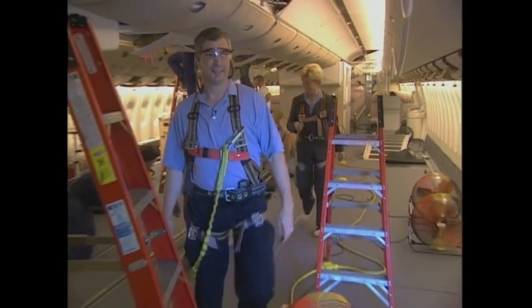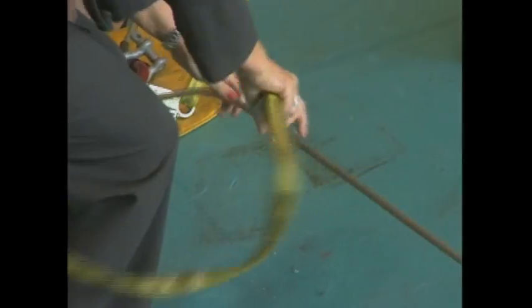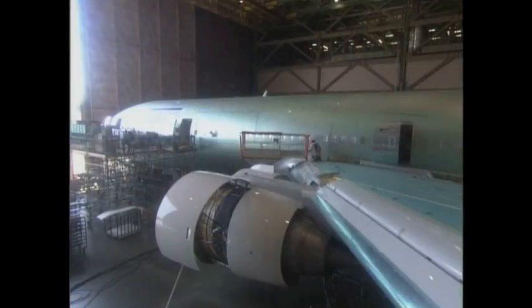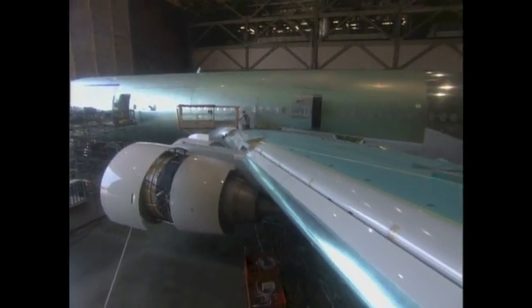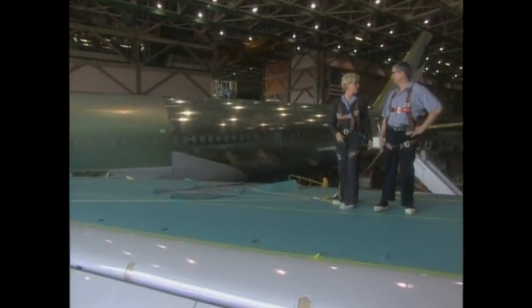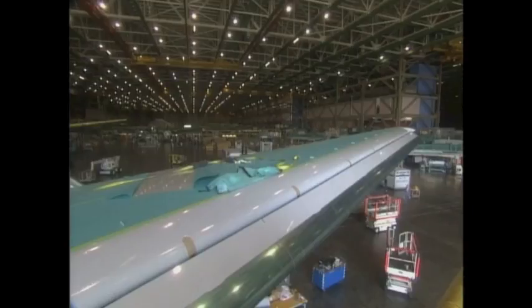The need for a safety harness became clear when we stepped out onto the wing. But boy, you really get a sense of the immensity of this. It's about 4 or 5 stories high. When you look at the tail, would that be like a 10-story building? It's pretty close. It's about a 7 or 8 story building at the height of the tail, the maximum height. It's like a building that goes in the air. It's a very big building.